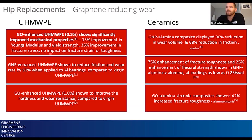and wear. So looking at wear, this next study, they showed around a 51% reduction in friction and a reduction in wear when applied to an aluminium bearing. So this isn't in a hip replacement simulator. It's a separate bit of research, but what it's showing is the enhancement you get within the polyethylene by adding GNPs in this case. And both of these studies were compared to virgin polyethylene, pure polyethylene as we call it.